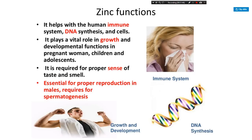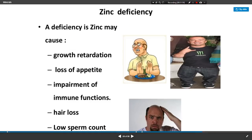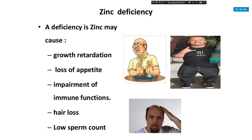It is essential for proper reproduction in males, required for spermatogenesis, growth and development, and DNA synthesis. Deficiencies of zinc may cause growth retardation, loss of appetite, impairment of immune function, hair loss, and low sperm count.